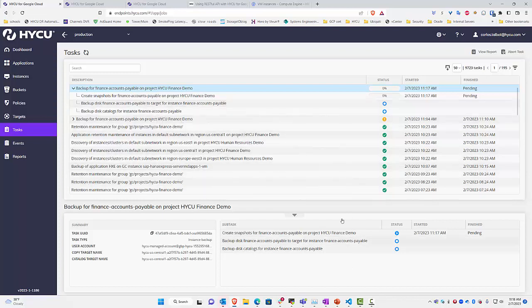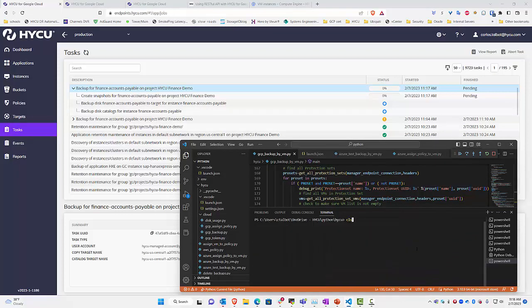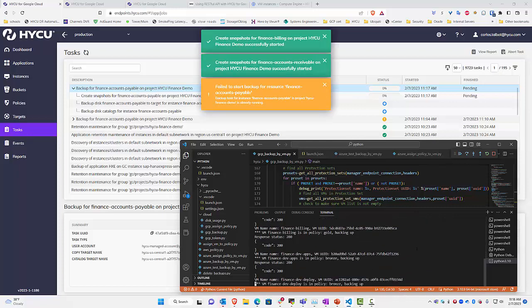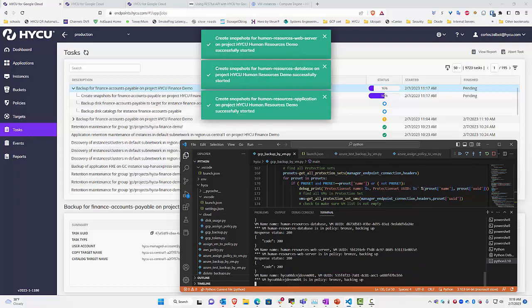So while that's running, we can also do the same thing for our multiple VMs. So let's go and try running this script again. But this time I'm going to specify, instead of passing the VM parameter, we're going to say, I want to back up all my resources inside my projects. So go ahead and fire that off here. It authenticates with Google, but you can see now it's triggering backups for every VM that has a policy associated with it, and it gives me the response code for every single one.